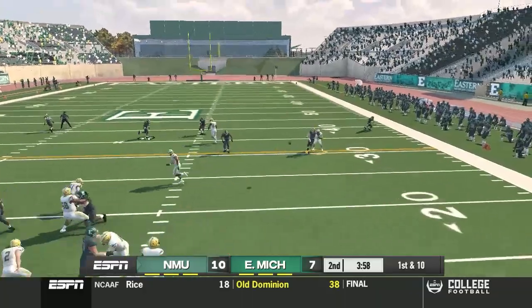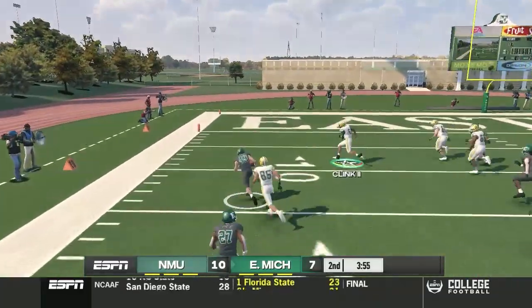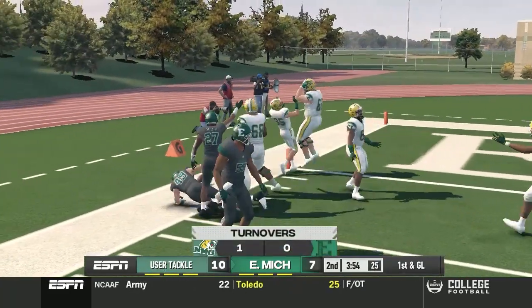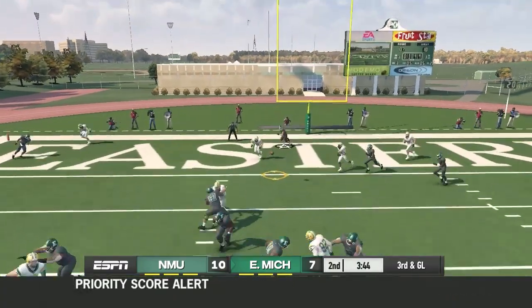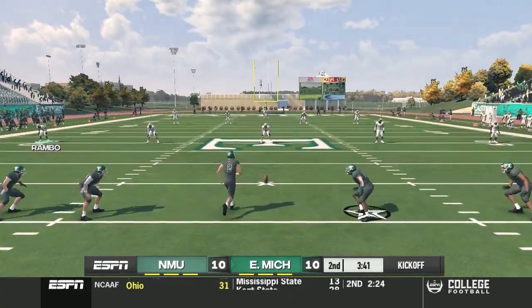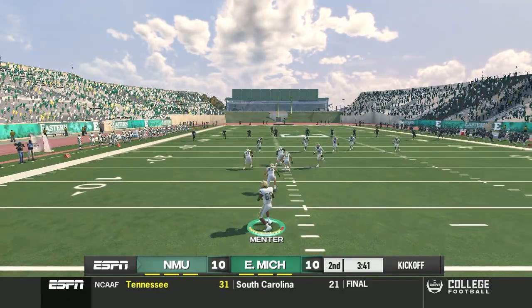So NMU gets the football back, and Klink does throw an interception that time on the comeback route. He was trying to hit Brewski, but it's picked off, and it is turned over and back in the hands of Eastern Michigan. 3rd and goal here. Like I said, you can never count this team out. Here's Baron May. That one's incomplete. Sav Rambo in coverage. And they would kick the field goal to tie. Ensuing kickoff with 3:41 to go in the half.